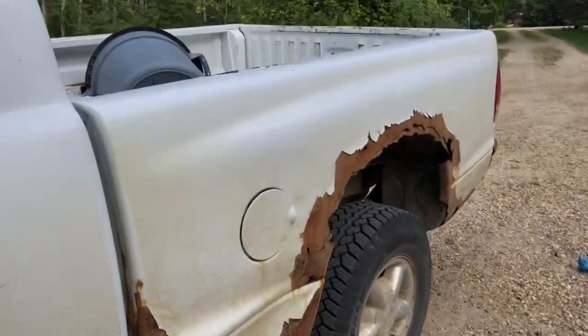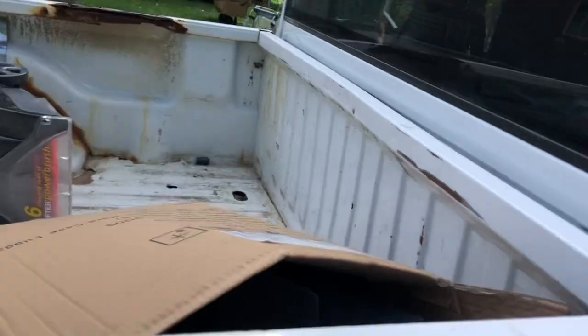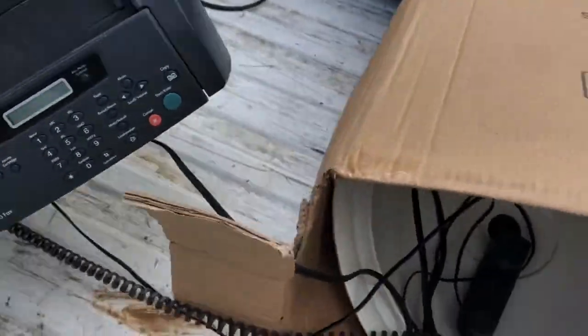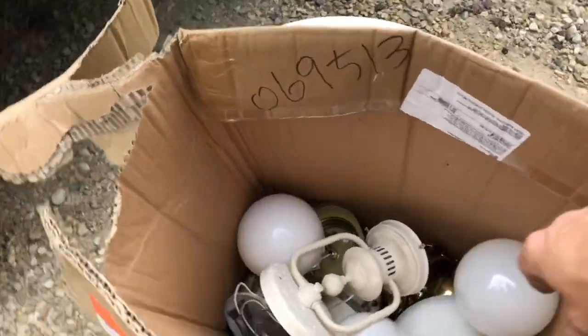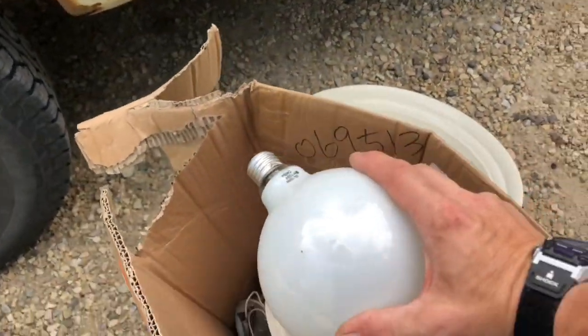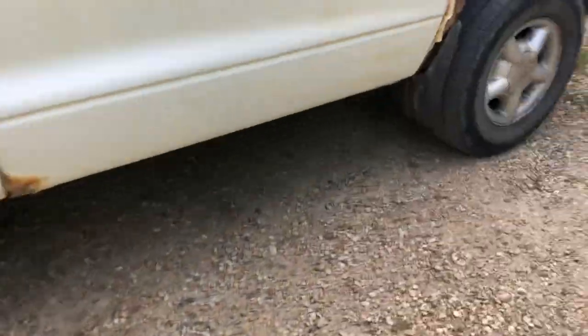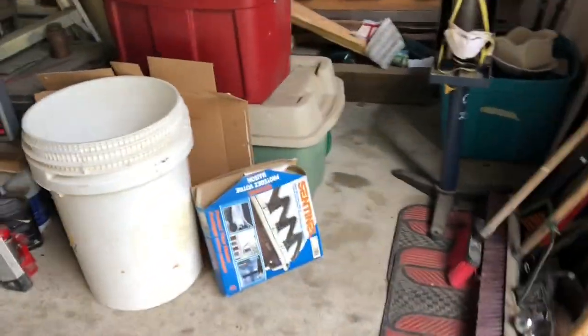Oh yeah, I was at the honey hole again today. So I got another vacuum cleaner. Box of goodies here. Stove, back machine. My favorite, lights stuff. We use a lot of the glass. Oh, these are bulbs. Jeez. 100 watts. But yeah, it's more of that stuff to go through.